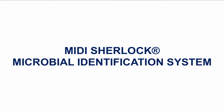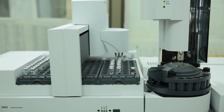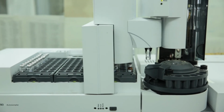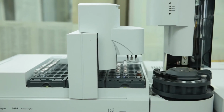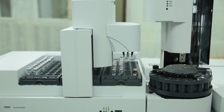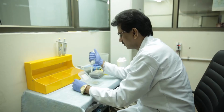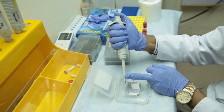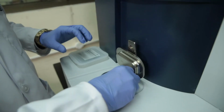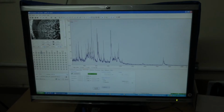The Sherlock Microbial Identification System analyzes and identifies microorganisms isolated in pure culture. Fatty acids extracted from an unknown microorganism are automatically quantified using a GC system and identified by the Sherlock software to determine the fatty acid composition. The MALDI, that is Matrix-Assisted Laser Desorption Ionization, Biotyper identification of bacteria utilizes the protein fingerprint of the cell and relies on high-abundance proteins. The mass spectra of protein expression is compared to reference patterns in a database.